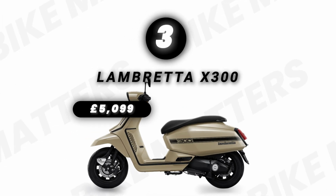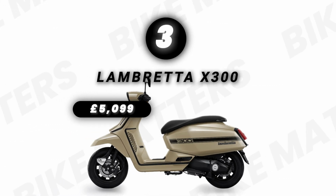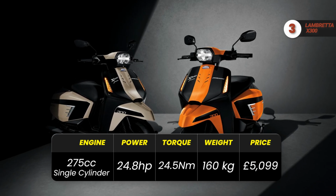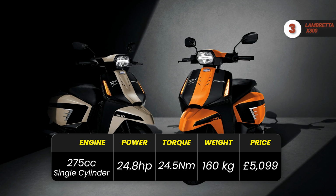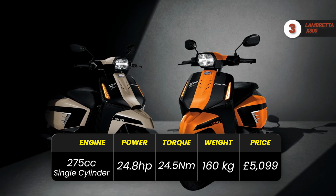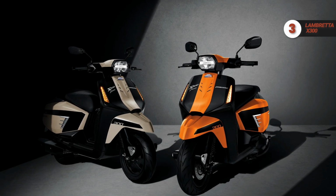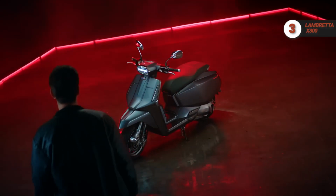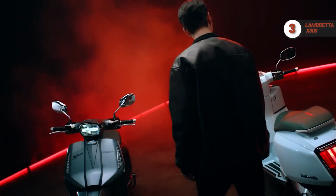Taking 3rd place spot today is the Lambretta X300 model. The reason why we've placed the X300 so high on our list today really comes down to that tried and tested iconic Lambretta styling with a futuristic twist. This can be seen in the tapered lines and steel bodywork. Lambretta is not just recreating the past, they were inspired to bring their scooters into the modern day.